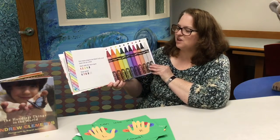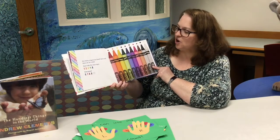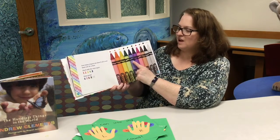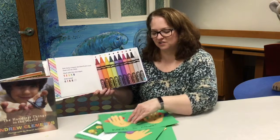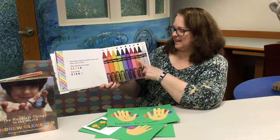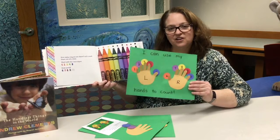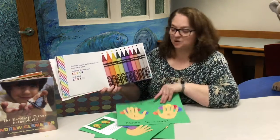How many crayons are there? Let's count them one at a time. So we'll start with the red crayon. 1, 2, 3, 4, 5. So you're up to 5 on your hand. 6, 7, 8, 9, 10. So just like there are 10 crayons, there are 10 fingers and thumbs, right?